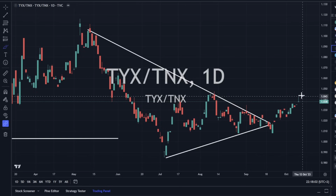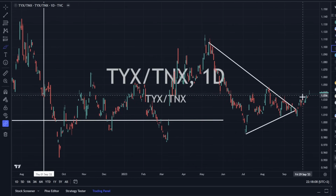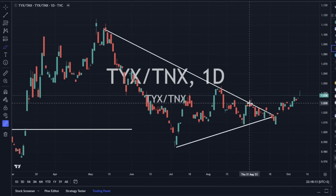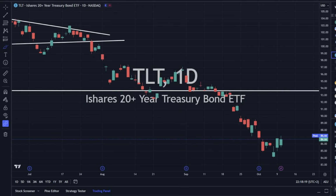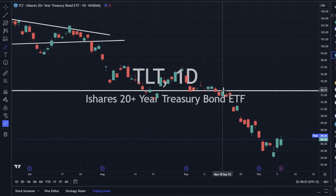TYX-TNX ratio slightly higher today. That's going to be positive for gold and silver. And again, we haven't made any large moves up, so we're just kind of chilling out right where we're at. TLT, which is bond prices, went sideways today, down 0.14%, but basically sideways. Is it trying to put in a bottom here? We're going to need more data for that.